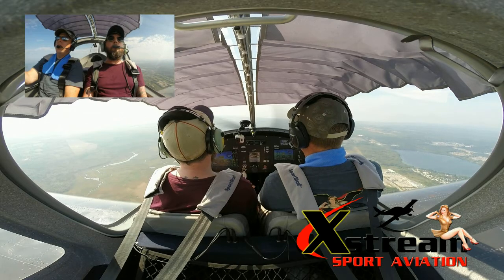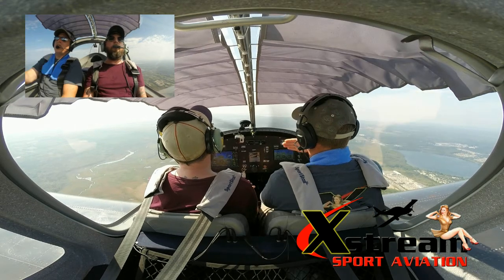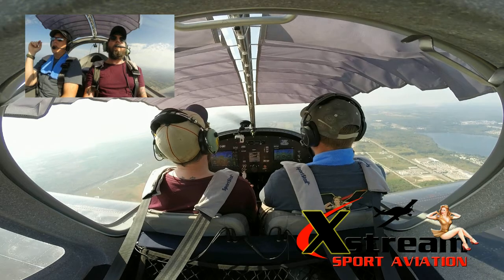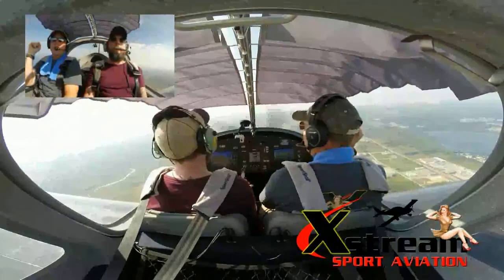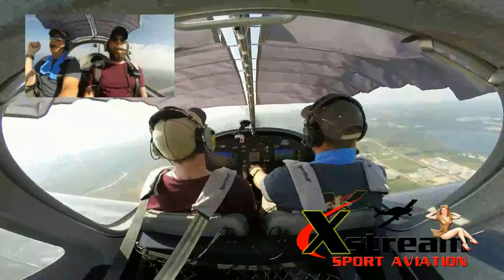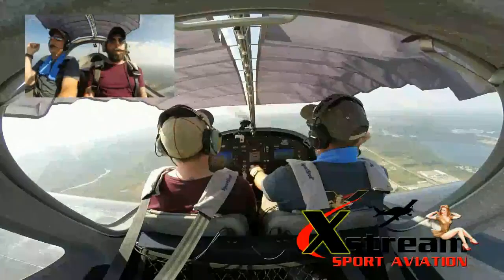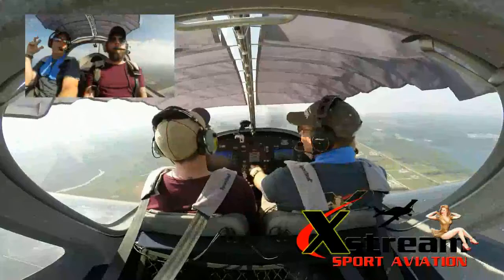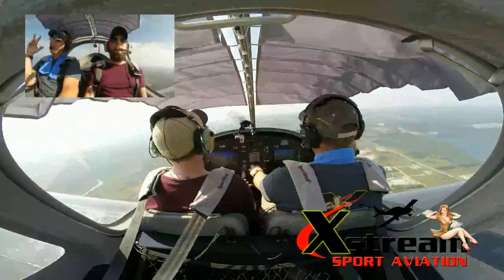You can almost see it's a forest with a slice of the forest going this way. So that's the airport there. Now what we have to do is enter what we call the circuit in order to land. In Canada we call it the circuit, the Americans call it the pattern. So if you're ever watching a YouTube video on it, you might find most of it saying the pattern. Both are the same thing in both countries.